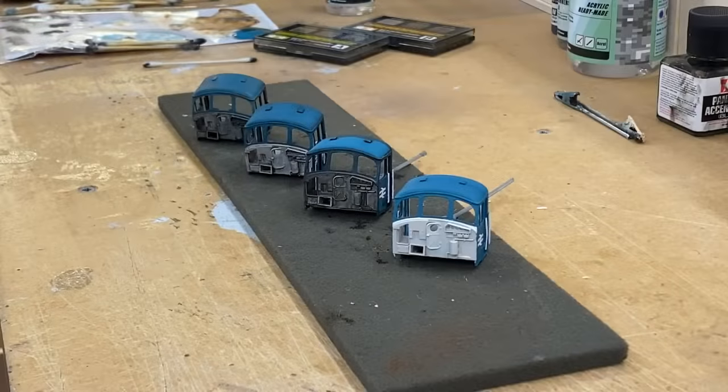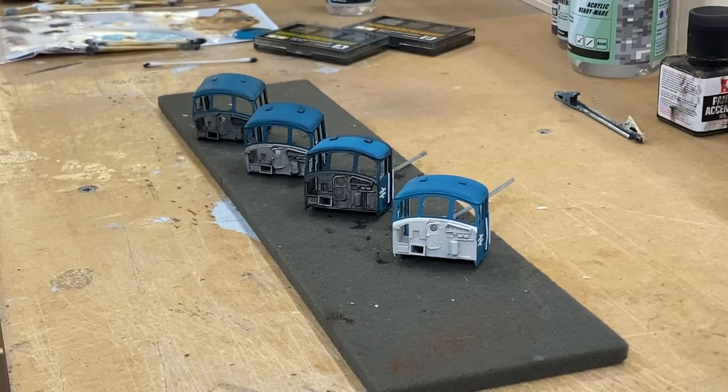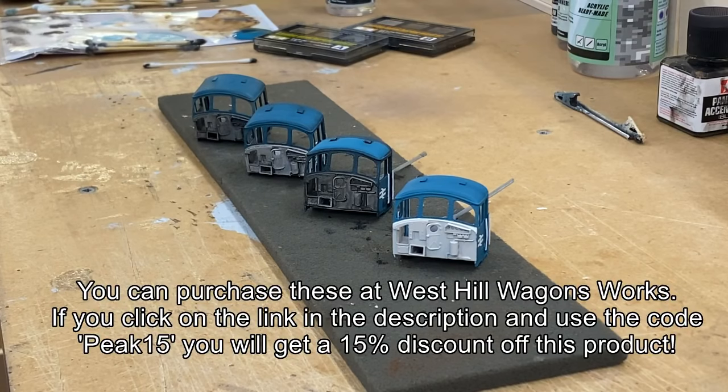Another small project that we've been working on when I've been down visiting Richard is the Peak cabs. Now these are a West Hill Wagon Works 3D printed kit. They come bare plastic.